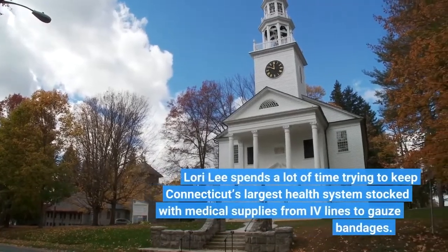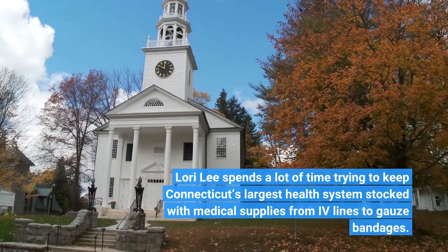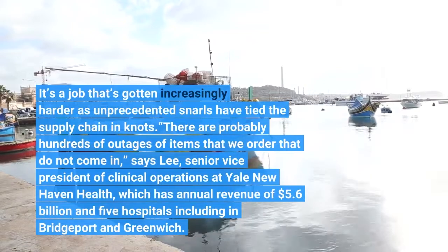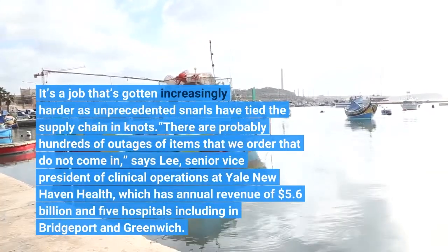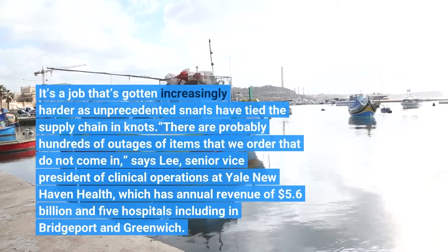Lori Lee spends a lot of time trying to keep Connecticut's largest health system stocked with medical supplies from IV lines to gauze bandages. It's a job that's gotten increasingly harder as unprecedented snarls have tied the supply chain in knots. There are probably hundreds of outages of items that we order that do not come in, says Lee, Senior Vice President of Clinical Operations at Yale New Haven Health, which has annual revenue of.